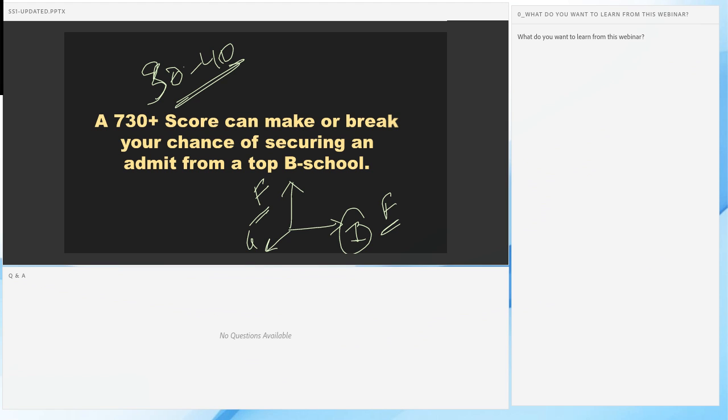Okay, change your function first, and learn that function. Then once you've mastered that function, you can leverage that knowledge of function in the second internship and change your industry.